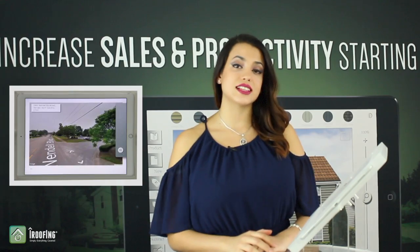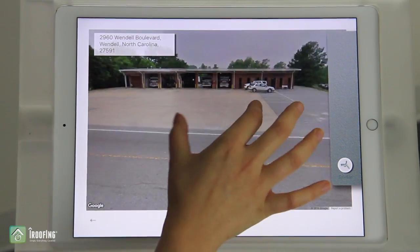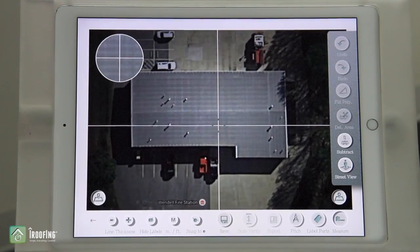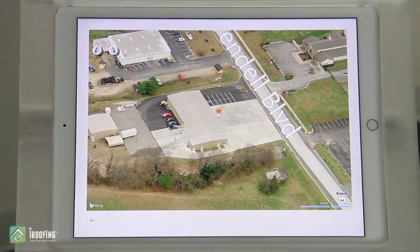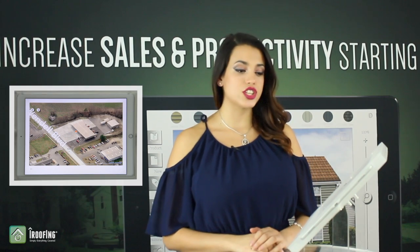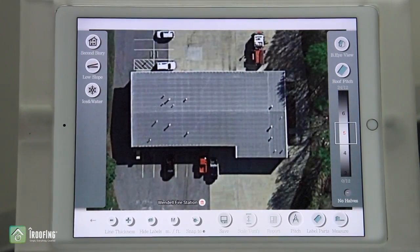We can access additional imagery such as the street view. I can identify what kind of roof system I'll be working with. This is actually the fire station in town. And I can also step into the bird's eye view, which gives me a 360 view of the roof. I'm going to go ahead and rotate it, look at my main ridge lines, rakes all around, there's no hips. It's a pretty simple roof.